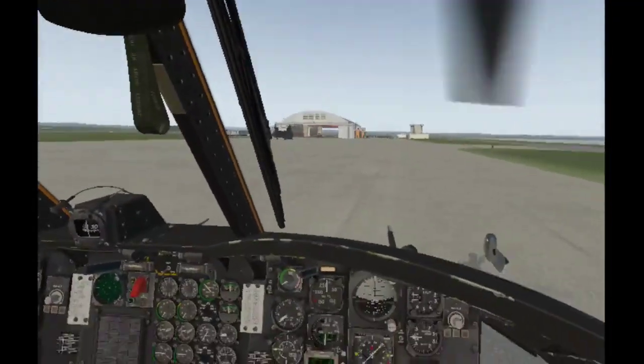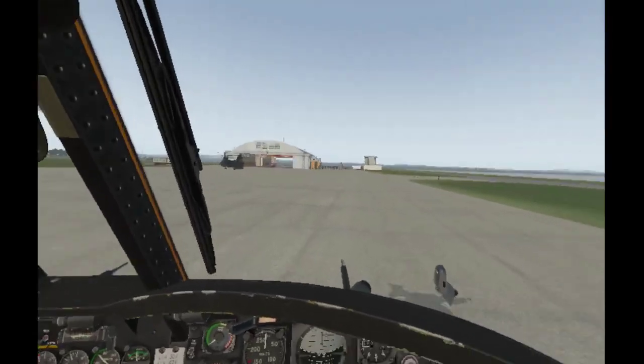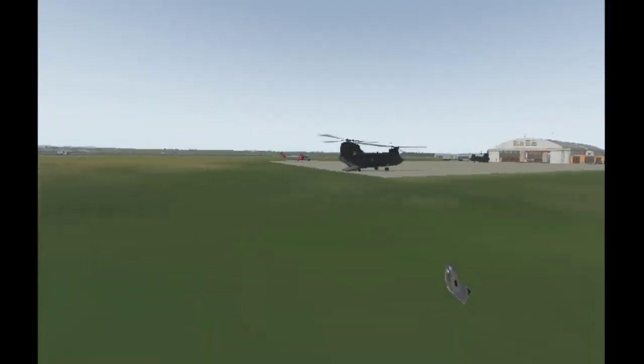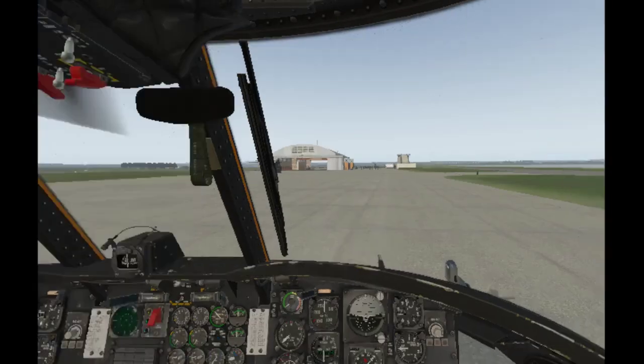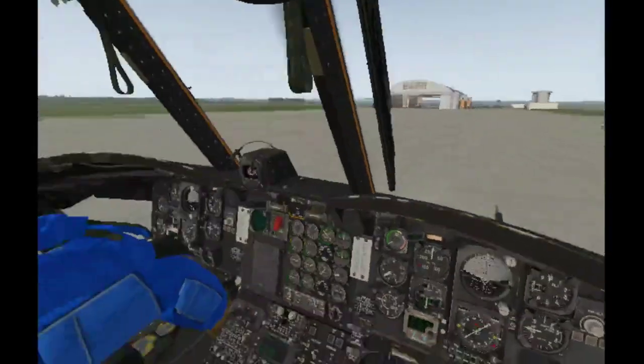Okay, ladies and gentlemen, welcome on board. We are in the Chinook Helicopter today. We're on the island of Lewis and Harris, I should say, in the town of Stornoway.